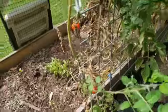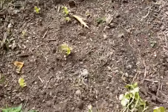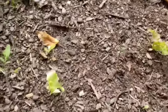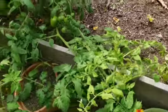So then I have some beets growing here, random tomatoes that are not going to do anything, but then some lettuce. So excited for our lettuces. They're coming in. Look at all these tomato seedlings. Seriously, I should just pick them all out and grow them inside and have tomatoes all year long.